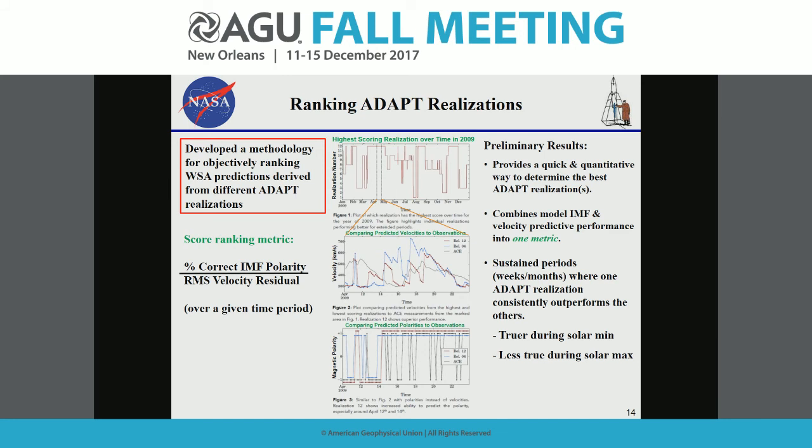And what you see here, let me just wrap up here, is that in 2009, we saw that there are periods where one realization, this is realizations 1 through 12, will stand out for weeks at a time, months at a time, and so that gives us confidence that it's not randomly jumping around, but we can actually pick that out.